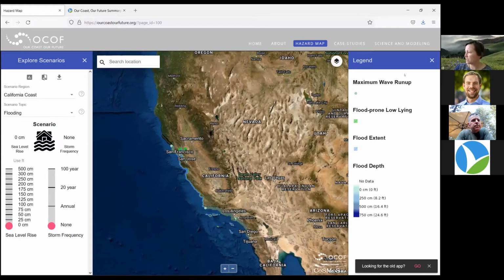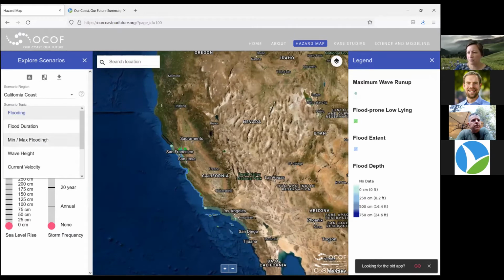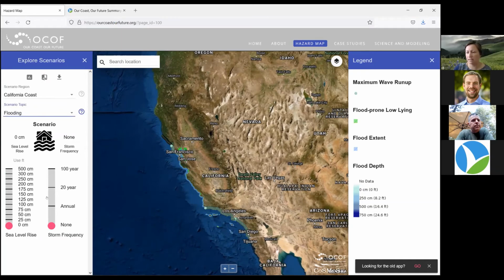The legend for what you're viewing is on the right-hand side, and it will default to the California coast region, which are all of the default products from Cosmos. And then here you can pick which topic or which output product you would like to visualize. So again, it defaults to flooding. And then the main controls are similar. So there's the sea level rise scenarios mixed with the storm frequency scenarios, and so you can toggle those on.